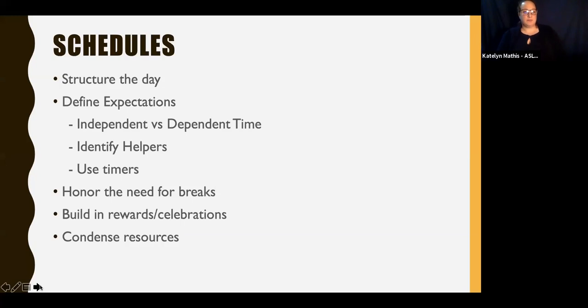Also, within a schedule, identifying who's available to help at what time. So if a child is in math and maybe that's on their schedule and they can see it, is it mom and dad that can help, or an older brother or sister? Or is there a link to reach out to their teacher? You know, developmentally, whatever is appropriate.